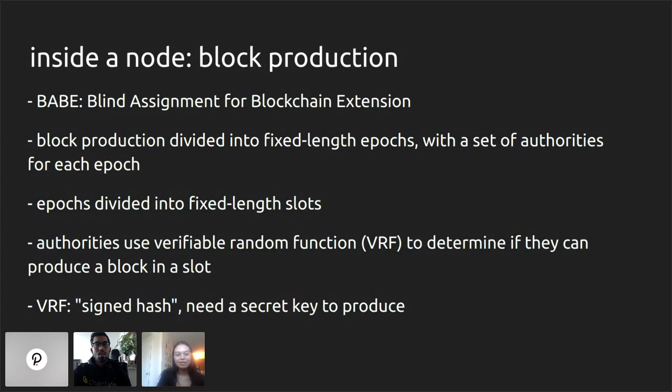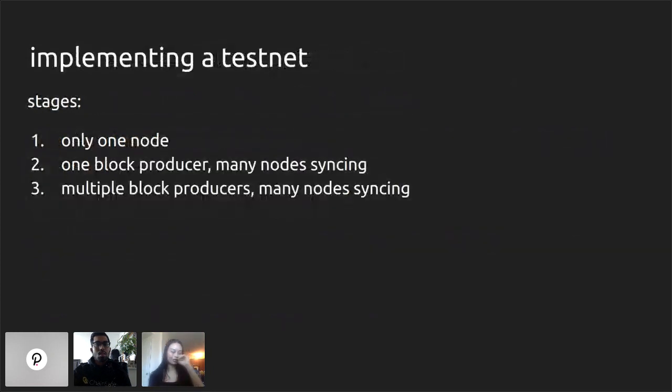In terms of implementing our testnet, there are a few stages. The first is literally just running one node, making sure it produces blocks. That's done. The next is having one block producer and then many other nodes syncing to that block producer. GOSSAMER is also able to do that. The last stage is what you think of when you have a normal testnet: many block producers, many nodes syncing to those producers. GOSSAMER is currently in this stage. I'd say it's semi-functional, but it's not perfect. There are definitely a few kinks to be smoothed out before we actually launch the testnet, but it's getting there.